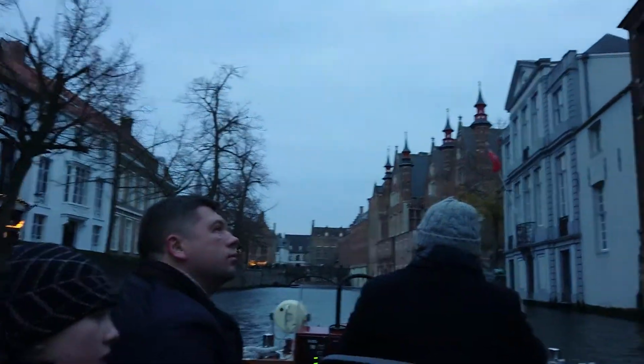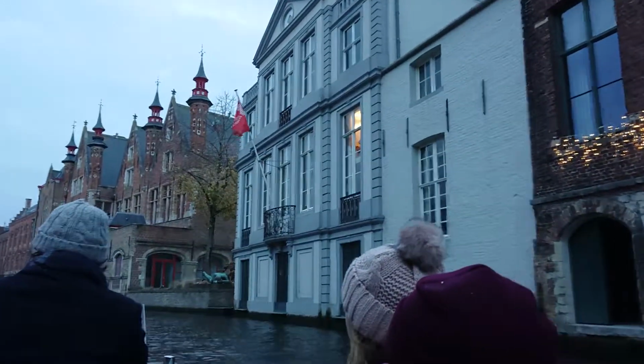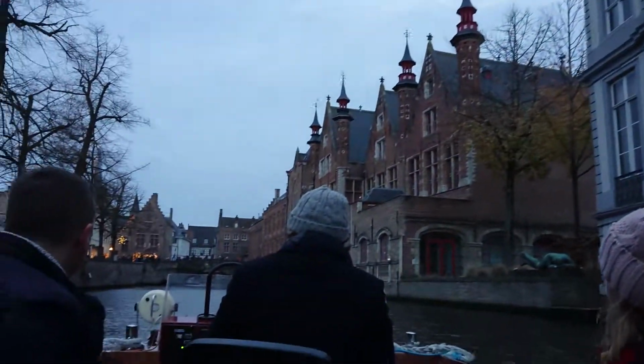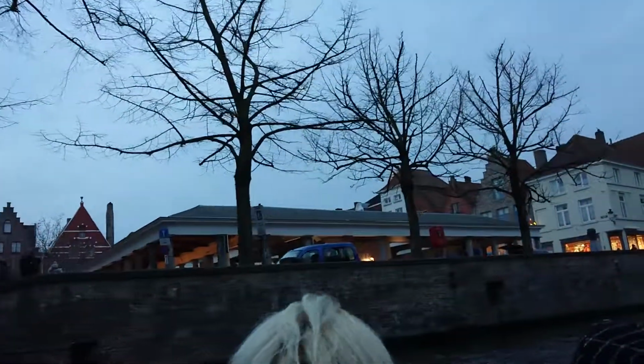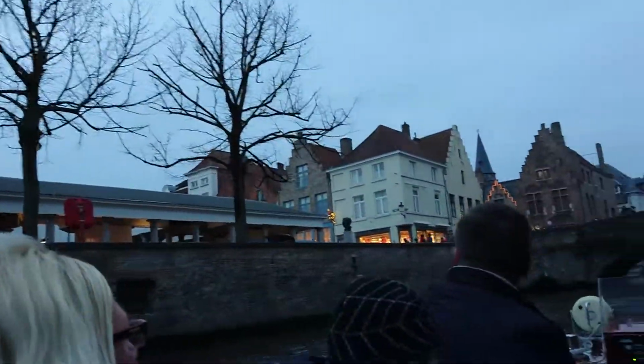On the right hand side here we have the administrative center of our city, where they've got a room where we still get married. This was a gift by Napoleon, only it wasn't really a gift because he stole our statue of Michelangelo. Luckily, in the end, we had it back.